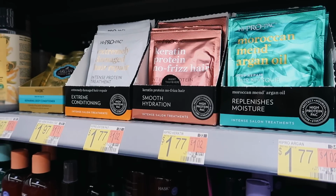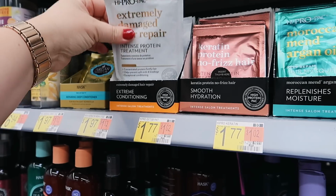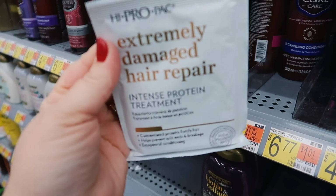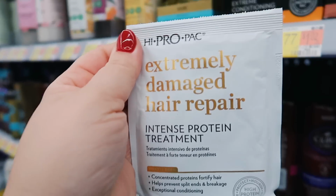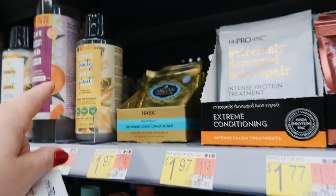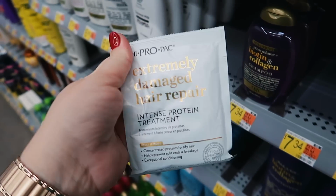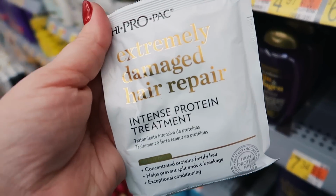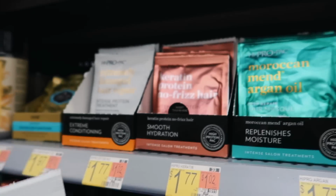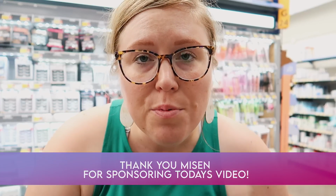Okay, so if your hair just needs a little bit of deep conditioning, I highly recommend these little packets of Intense Treatment. No, they're not by Hosk. Actually, these are not by Hosk, but they do have some by them also. They're like $1.77 each, and they're enough for about 2 to 3 treatments depending on the length of your hair. They're also really nice for travel. You can take them and use them as conditioner, but they have a couple different kinds, and I highly recommend them.